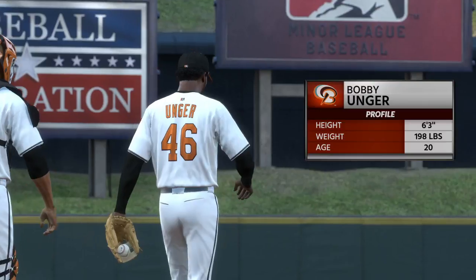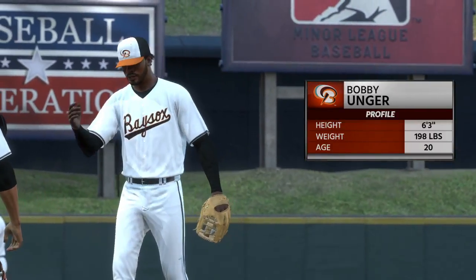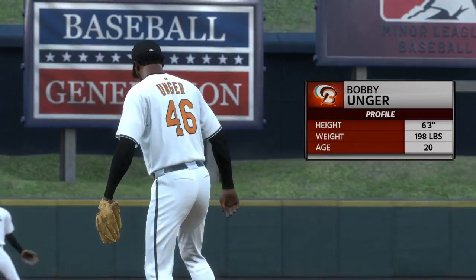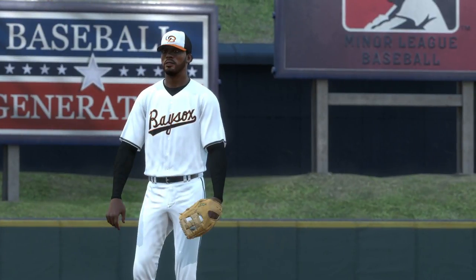Bobby Unger gets the call to pitch here on opening day in front of the hometown crowd. What's your take on him, Dan? Hey, this guy has a 4-pitch repertoire, right? And those are a lot of nice options to have. You can go hard, soft. You can go in and out. And anytime you have 4 pitches, if you can throw them for strikes, you have the big advantage.